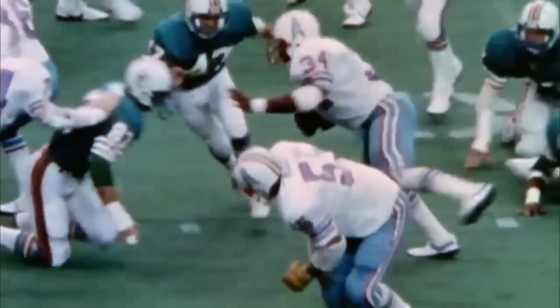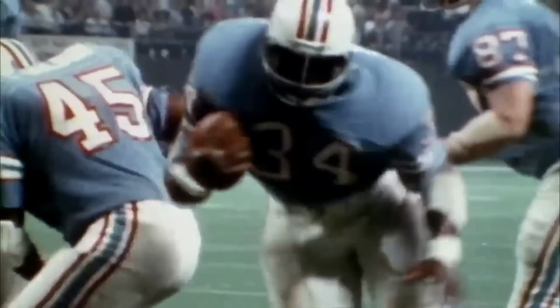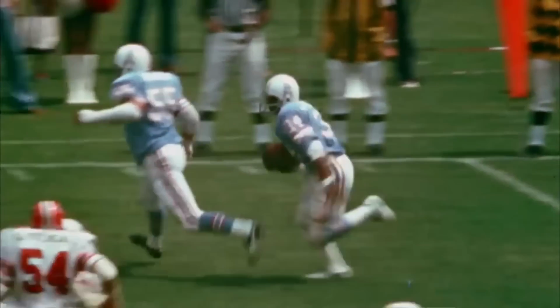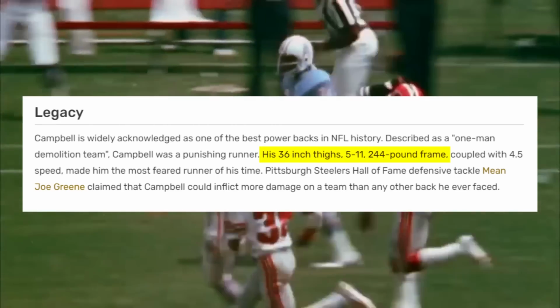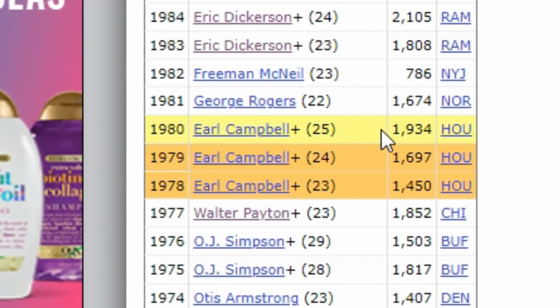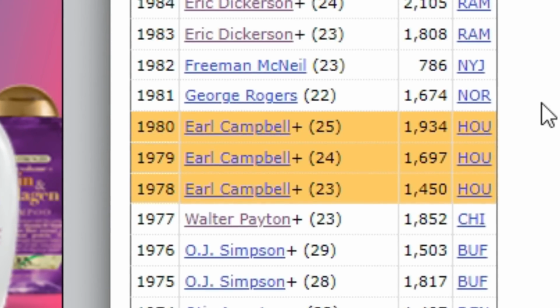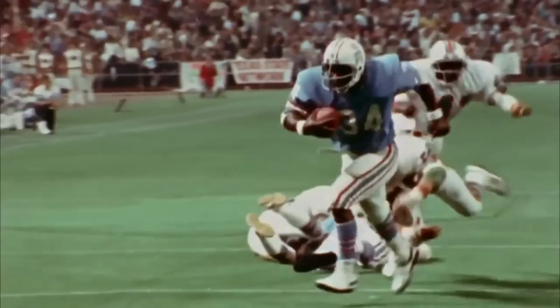Earl Campbell absolutely perfected the mold of the punishing running back position started by guys like Steve Van Buren. He was an absolute massive human who always wanted more contact and always seemed to fall forward when he was hit too. He had insane speed for a guy his size, as he had 36-inch thighs, was 5'11", and 250. He led the league in rushing yards and yards per game from 1978 through 1980, so for 3 straight years, he was the best pure runner in the league.